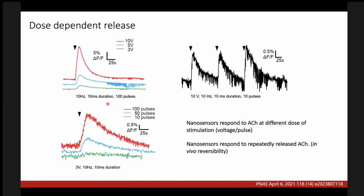The dose dependence of this is important. If we think back to the problem that we're trying to solve, it's to produce a tool for the rest of the Spark community to use for their experiments. They want to know, when they've implanted an electrode, what dose to use. And so our sensor needs to be able to measure changes in that dose. In this case, the dose is the electrode that we're using to stimulate the nerve. And so if we change the voltage of our electrode from 3 volts to 10 volts, we see a much greater change in acetylcholine. So basically, the more voltage we pump into the system, the more acetylcholine is released.